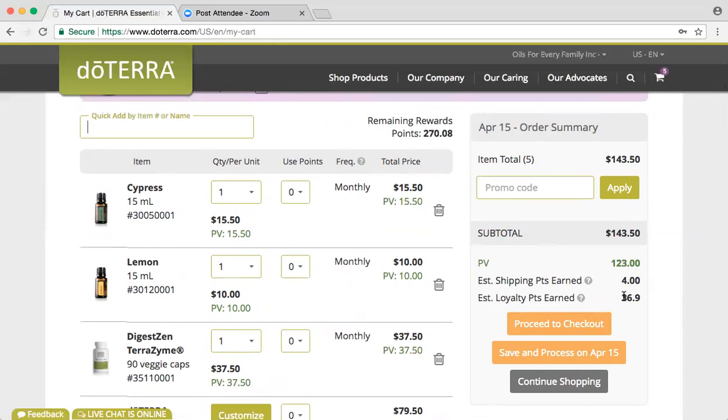And on this order, it shows, if you had more shipping, if you selected overnight or the more expensive shipping, like the $6.99 or something, then it would show you the higher shipping points. Whatever you spend in shipping, you would get those points back right there.